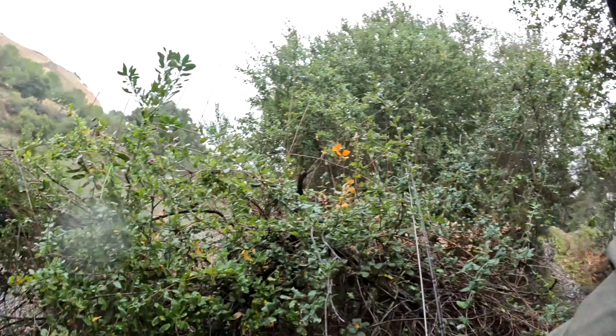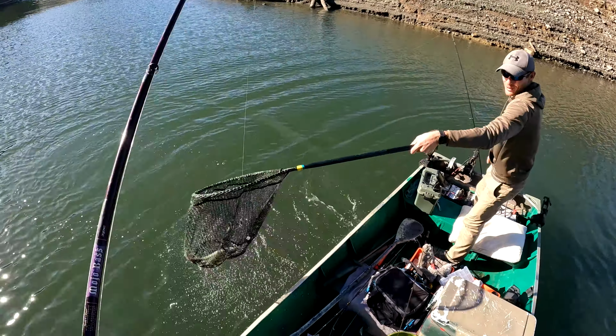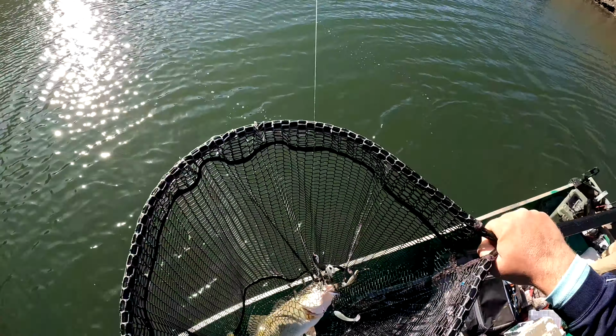Nice. Sleeper craw? Woohoo! There's your trifecta, dude. Let's go. Largie. Woo! Off the tree. Figures. Right on. That's better than mine. It's like a 2. Yeah.